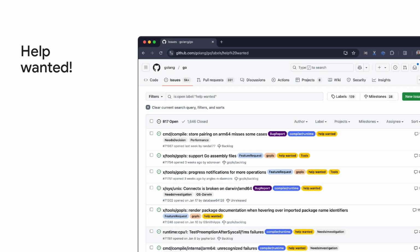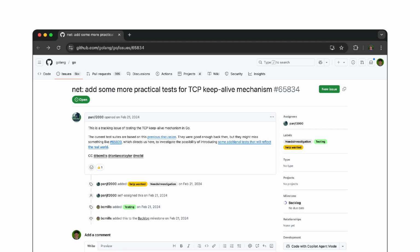Let's imagine now that I'm new to the Go project, and I want to make my first contribution. Pretty intimidating, right? I start by going to the Go project on GitHub, where we have a label for open issues called Help Wanted. As a new contributor, I want to find one of these and see if I can answer the call. This one seems good for a first contribution, something about adding more practical tests for the TCP keep alive mechanism. At first glance, that sounds pretty straightforward.